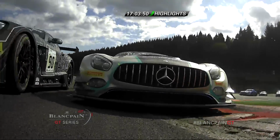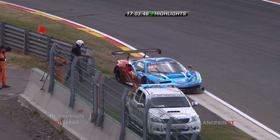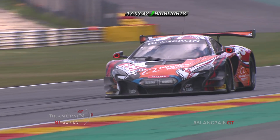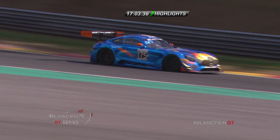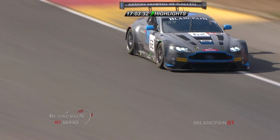No such delays though for the number 2 Audi, fighting with the 62 Aston Martin at the lead of the race. There were thrills, there were spills, there were spinners, and those cars that recovered. That was the T2 Motorsport Ferrari getting back into the race. Leading the AM class, Chris Harris, brilliant start for him in the Garage 59 McLaren, taking the lead in that subclass of the overall plot.